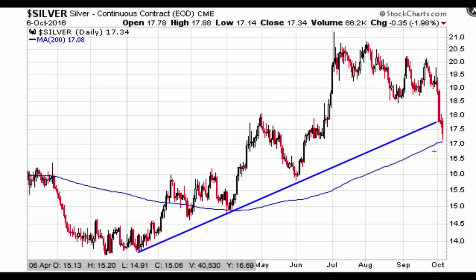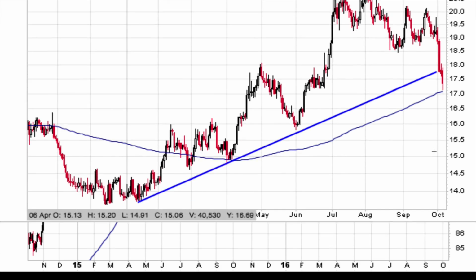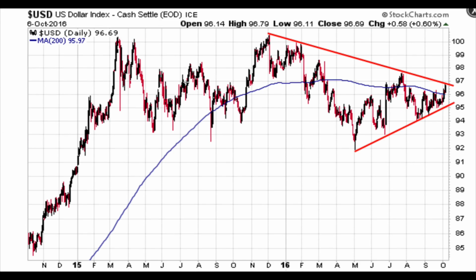This is a good place for both of the metals to bounce. And here is one of the reasons why. This is the US dollar index. As you can see, when gold and silver fell, the US dollar was rising. That's very typical. But the US dollar has now hit the top of its trend line, and this is a good place for the dollar to be repelled.